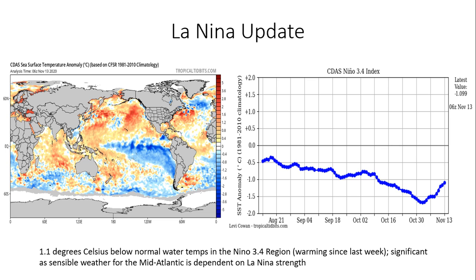The graphic on the right shows the general trace of temperature, how far below normal the water temperatures are in that Nino 3.4 region. And you'll notice how we had quite a significant drop-off between October 9th and all the way to about October 31st, around Halloween. We had a pretty significant drop-off from 0.8 degrees Celsius to 1.7 degrees Celsius below normal departure for the water temperatures in the equatorial eastern Pacific.